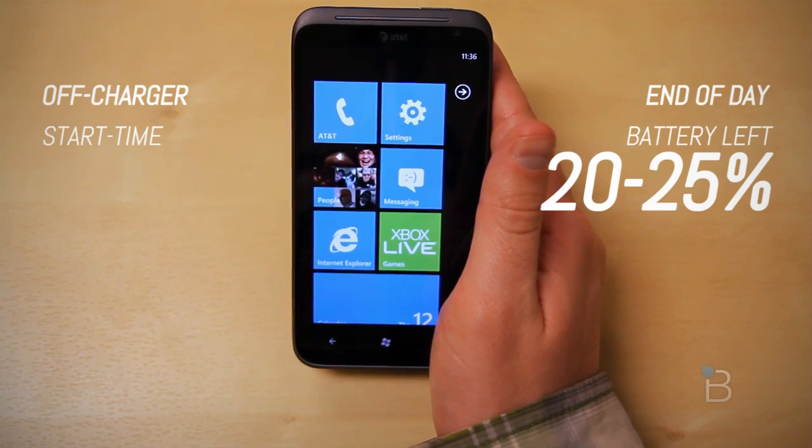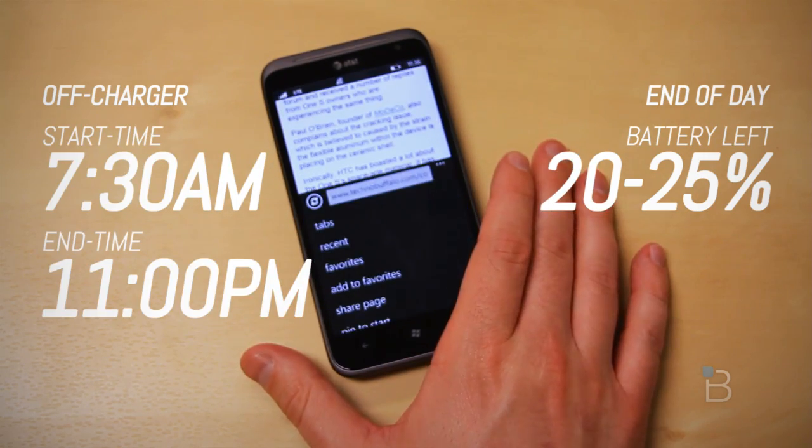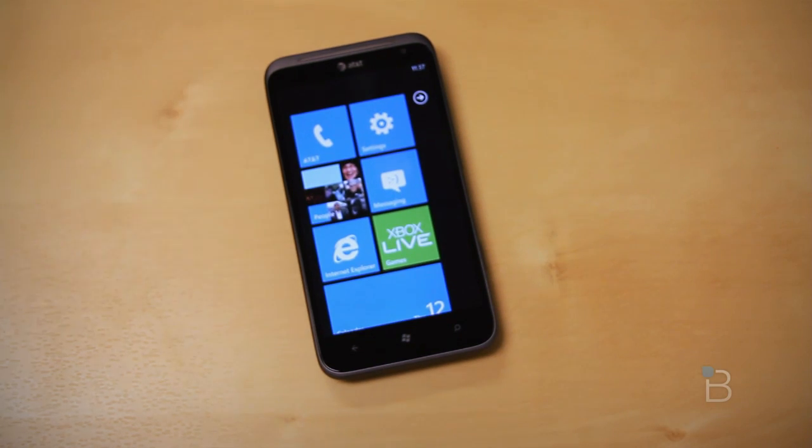I take it off the charger about 7:30 in the morning and plug it in around 11 o'clock at night. So you'll definitely get a full day of usage out of the HTC Titan II despite its large screen and LTE. Battery life is still staying pretty solid.